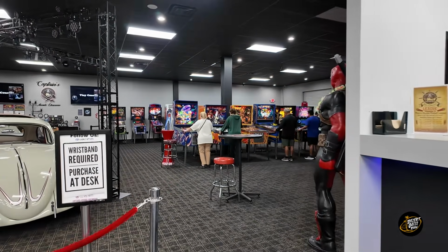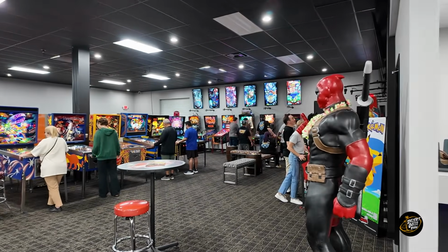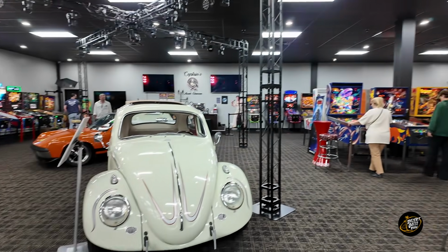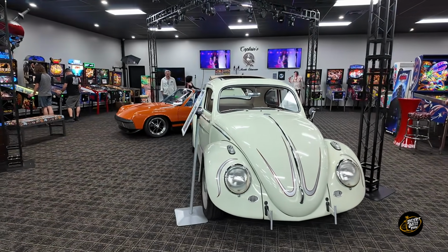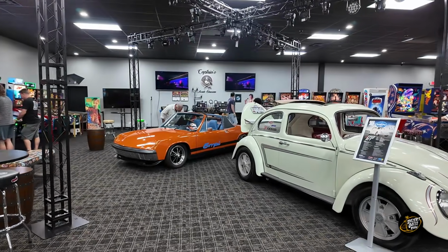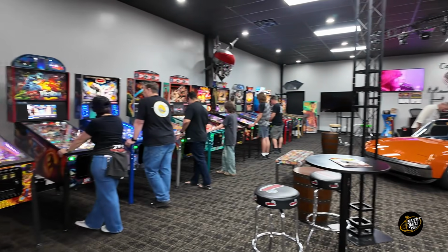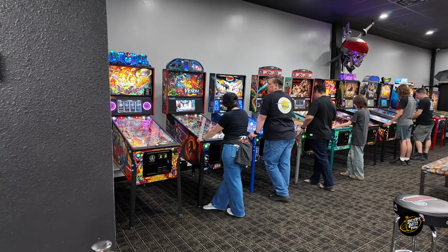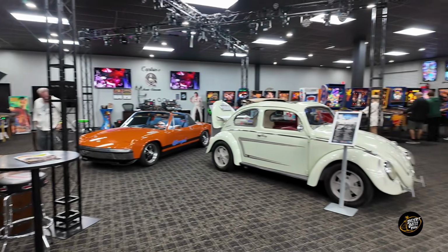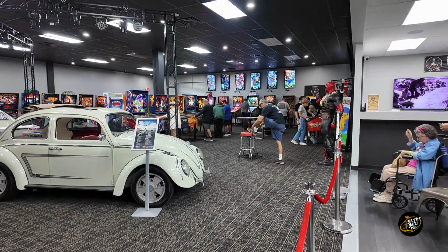People playing pinball. I don't even know that this pinball place existed. They've got some cars in here too. Got a nice 914 over there. Check this out. Pretty cool. Wow. You can even see on the screens above the pinball play.